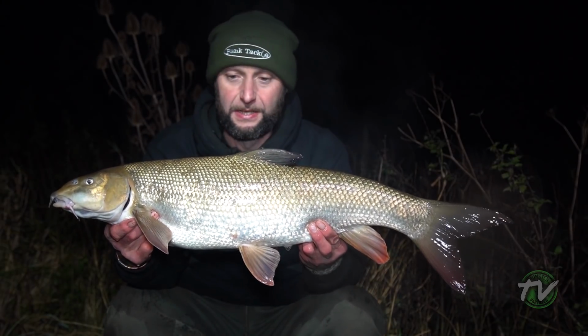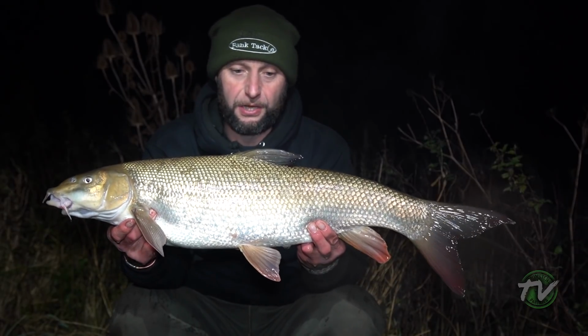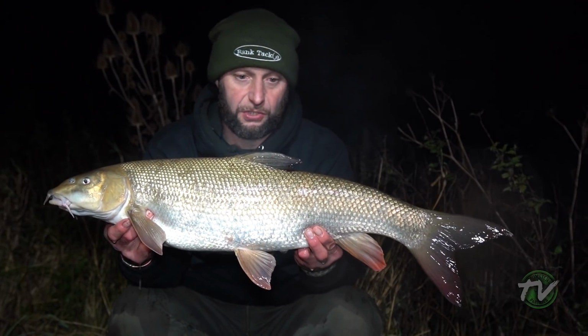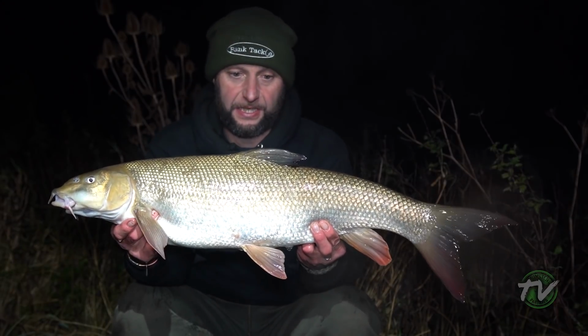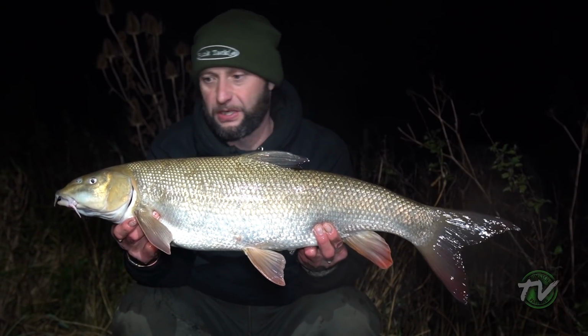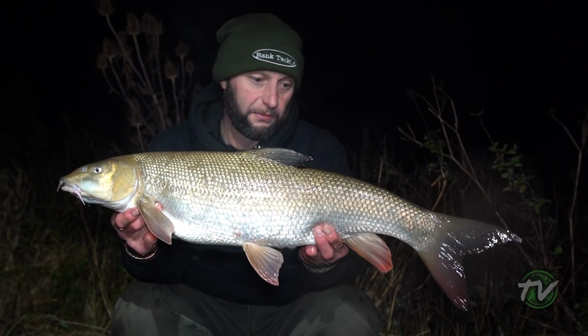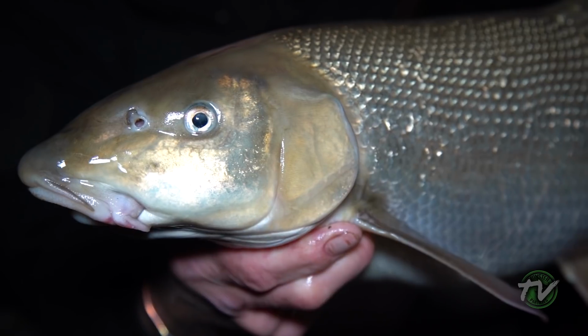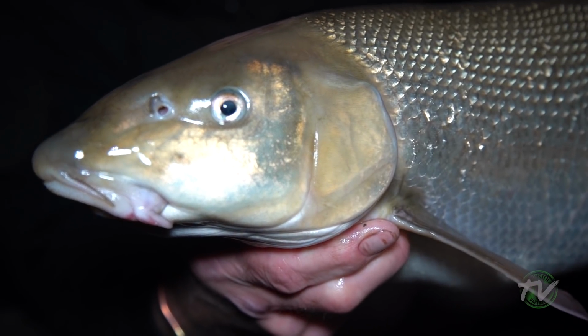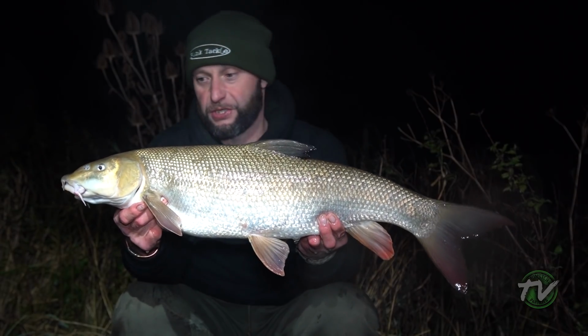Temperature, it's actually about -2 now, but the right hand rod has just absolutely melted off. Feeder tactics, same thing, 2 maggots, and there's your result. That's what we came down for, that was the aim. It was the aim in the last series, 10 pound 8 ounces, and in the worst conditions you can have for barbel.